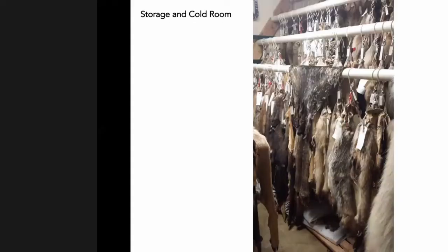I don't have a picture of the storage room yet. I need to get one, but our cold room is kept at about 60 degrees and pretty low humidity, and this is where we store all of our pellets. And it's pretty crowded, as you can see. We're actually working right now to get that all cleaned out and organized better.